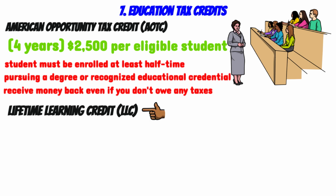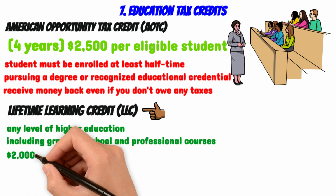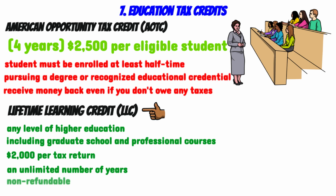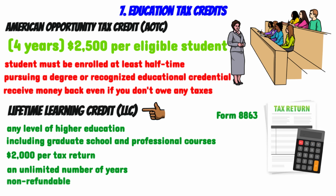The LLC, on the other hand, is available for any level of higher education, including graduate school and professional courses. The credit is worth up to $2,000 per tax return and can be claimed for an unlimited number of years. However, it is non-refundable, meaning it can only reduce your tax liability to zero. To claim either credit, you'll need to fill out Form 8863 and attach it to your tax return.